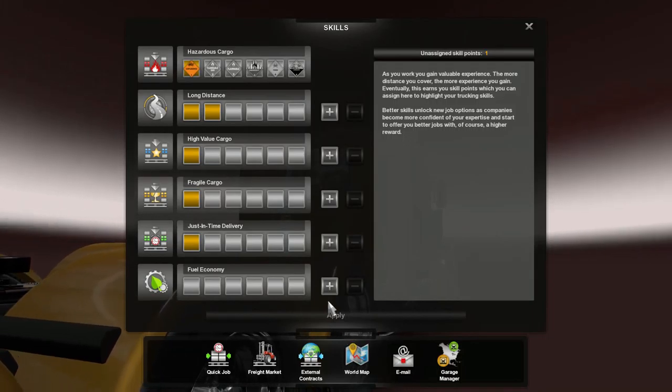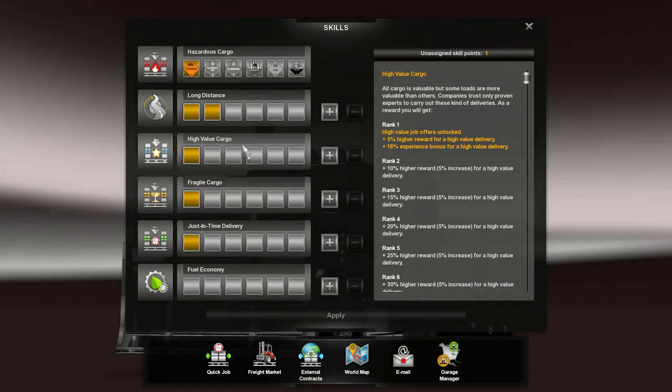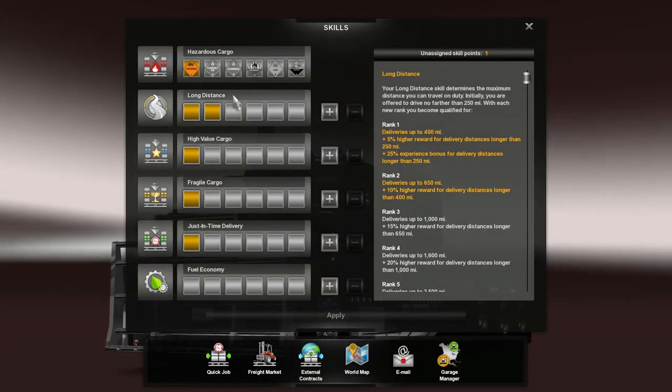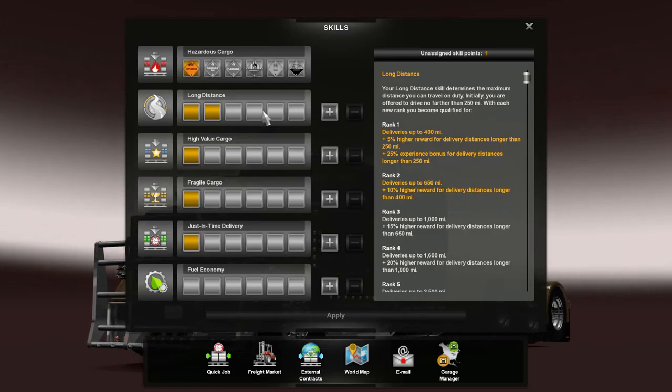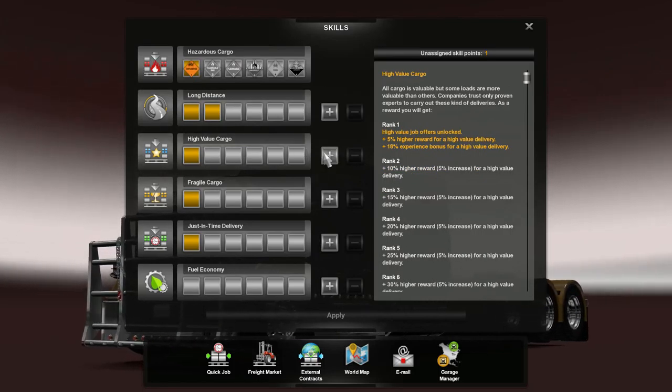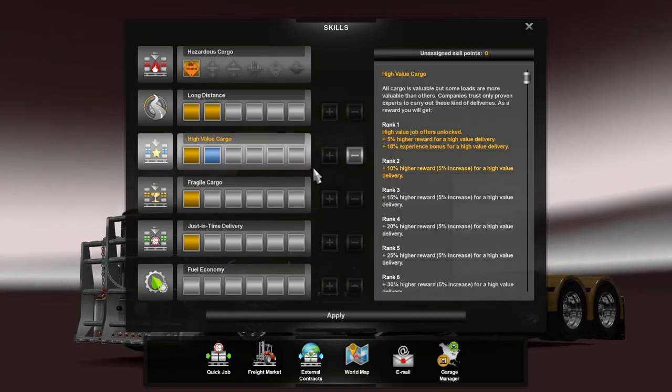Okay, so it looks like we are able to upgrade. I don't know. We'll do high value cargo, I think. Yeah, we'll just do high value cargo.